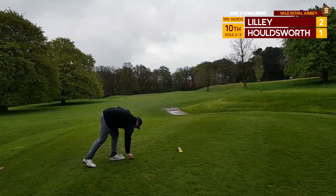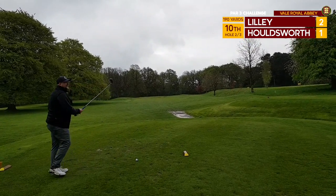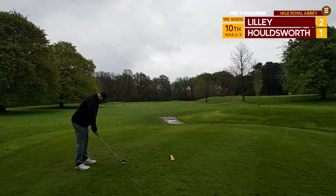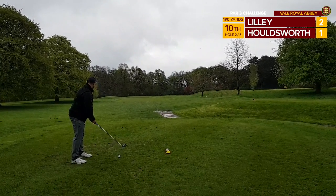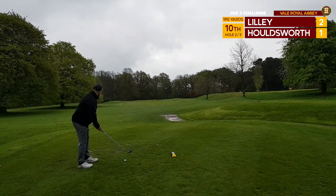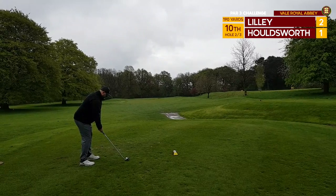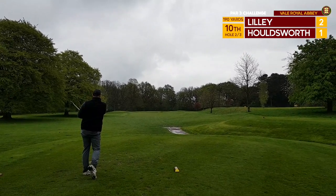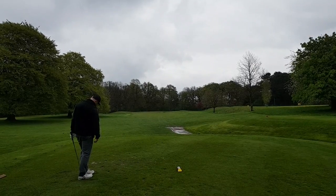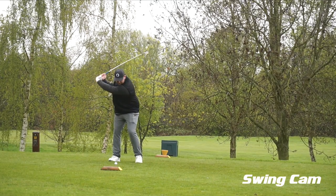Was it a 4 hybrid? Or obviously a 4 iron. This morning I came to the tee. Yeah. It's a fun course to play. Yeah, it's turned to the right, hasn't it? Yeah, a bit short, a lot to the right.